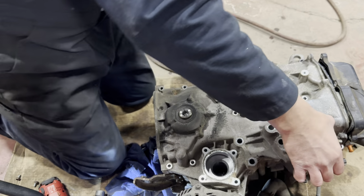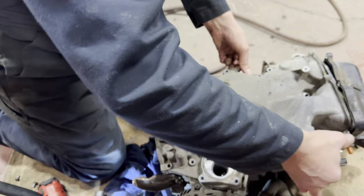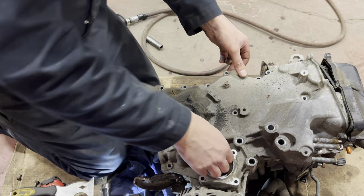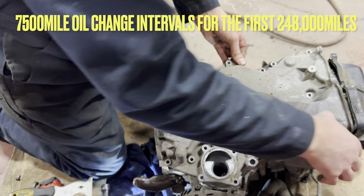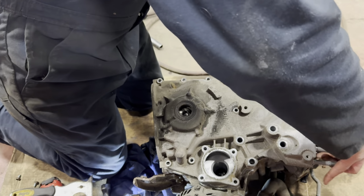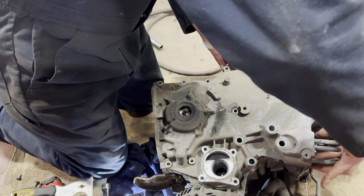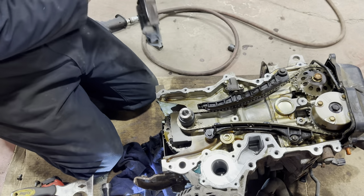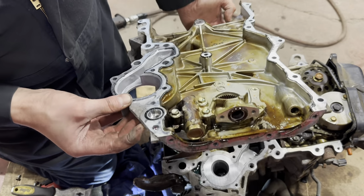And the one thing about this engine compared to the other one that I tore apart that had less miles is this one had 12,000 kilometer oil change intervals done on it for the first 400K, like 400,000 kilometers. And then we switched to 6,000K. Whereas the other engine, it was 6,000K right from new. And you'd never know it by looking and comparing the two engines.